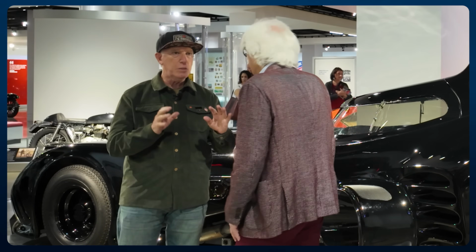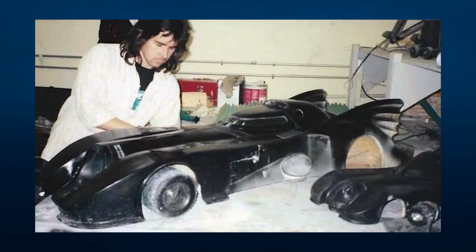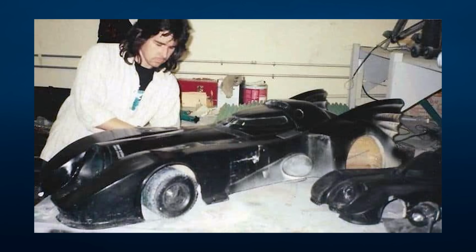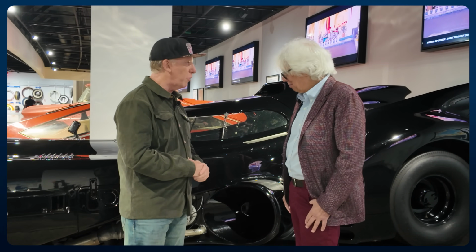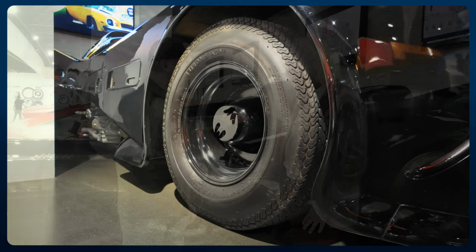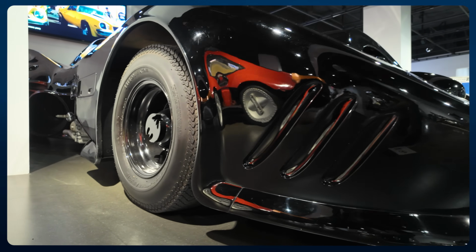But I tell you, there's nothing better for me, as the notion of concept to completion, than to be able to draw something on a piece of paper and then a year and a half later, go to the movies and watch that thing in action. You know, that's a tremendous force. That's really incredible. It's like hatching an ostrich egg. And this thing, apropos of the ostrich egg, is about as big as a car can get.